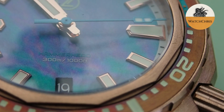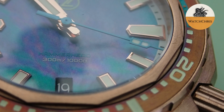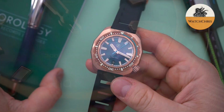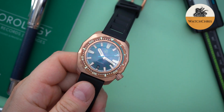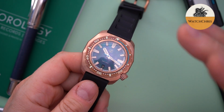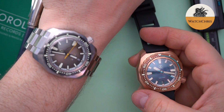And the Hammerhead in particular, back when I reviewed it, I think it was in 2020 or 2021, I don't remember, I thought that was a really big improvement over the previous version. They'd made a lot of changes to the watch, and they made it thinner, just really a nice watch with a very distinctive design. And I actually have one on my wrist today. That is the one that I reviewed.